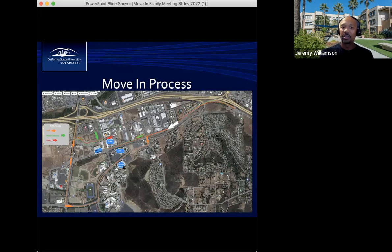If you follow the building that you're supposed to move into, you'll get where you need to go. And then that extended parking again is in parking structure 1 for my folks moving in on Friday. And then it's going to be parking structure 2 for the folks at the quad moving in on Saturday.